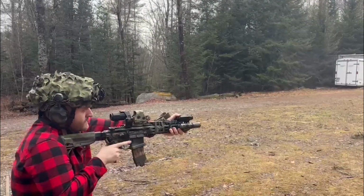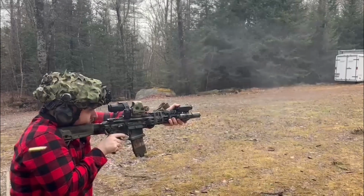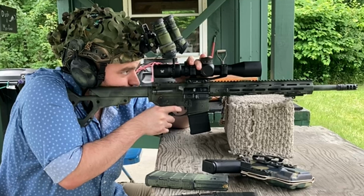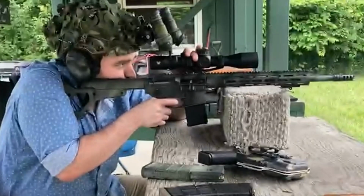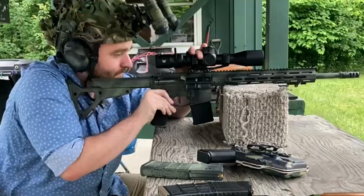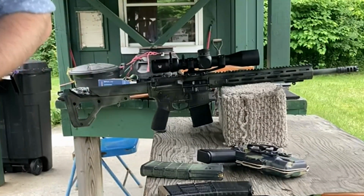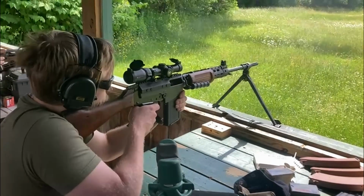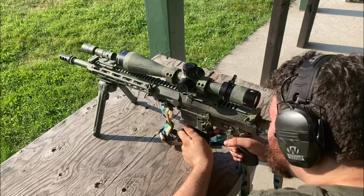A medium contour or lightweight contour DI system with a relatively light LPVO and weight-conscious parts is really going to clock in at that 7 to 8 pound range. Whereas once again, that MCX is pushing 11 pounds unsuppressed. It'll be 12 pounds suppressed. We're getting into .308 territory. The SCAR 17 or a SIG Spear is obviously going to be even heavier than that.